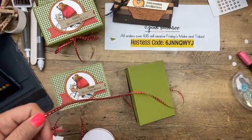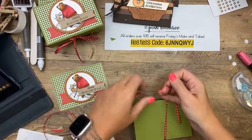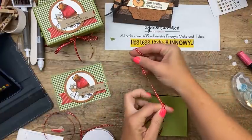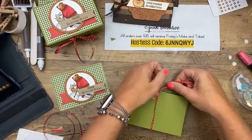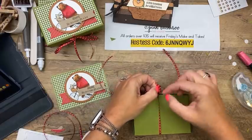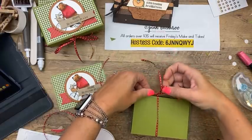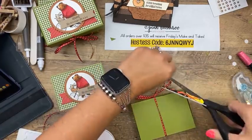This is the Perfect Pets ribbon from the annual catalog. Perfect Pets, Playful Pets. It comes in a pack of this real red striped ribbon and then the gorgeous black and white striped twine, both of which I use a ton of. And I'm gonna tie that there and then we'll snip off the ends.